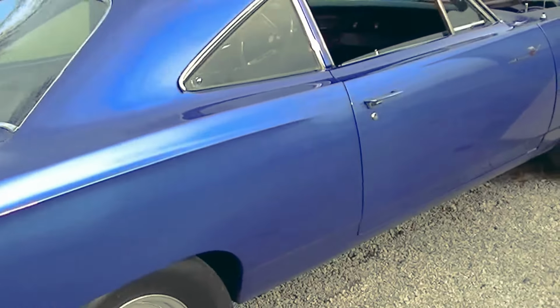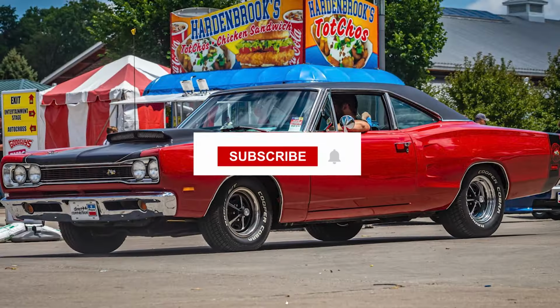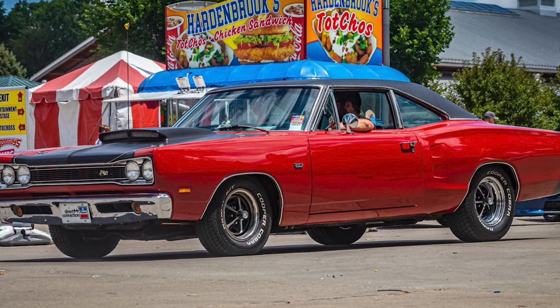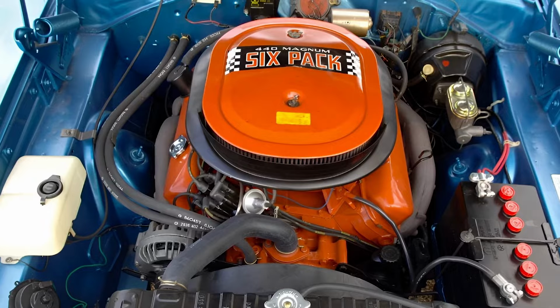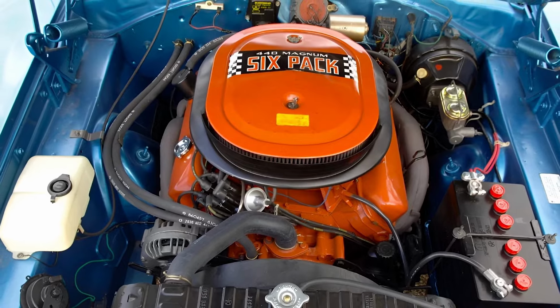And finally, on the street, where conditions are far from ideal. 440 six-pack cars could often hang with or even beat Hemi-equipped ones. That's what made it special. The six-pack didn't need to be the biggest or the baddest.